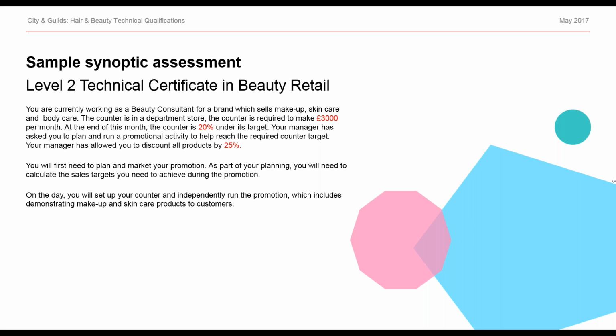At the end of the month, the counter is down by 20%. So your manager has asked you to do a promotional activity. Your manager has allowed you to discount products by 25%. So the learner's given this and they've got to go off and plan their promotional activity. They then come up on the day and they then have to set up a counter and independently run their promotion, which includes demonstrating makeup.